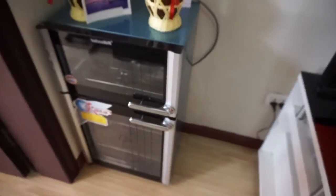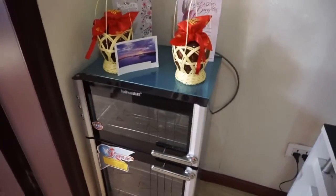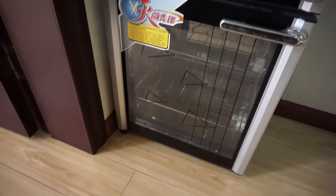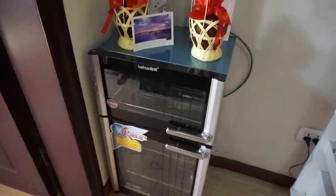Here I have, I think it's a drying rack. I'm not quite sure. I don't use it. I just leave my dishes next to the sink on the drying rack there. But at some of the schools that I work at, I've actually seen this. They put the dishes in there, and maybe it's an extra sanitation measure. I'm not quite sure, but I don't find that I need it.